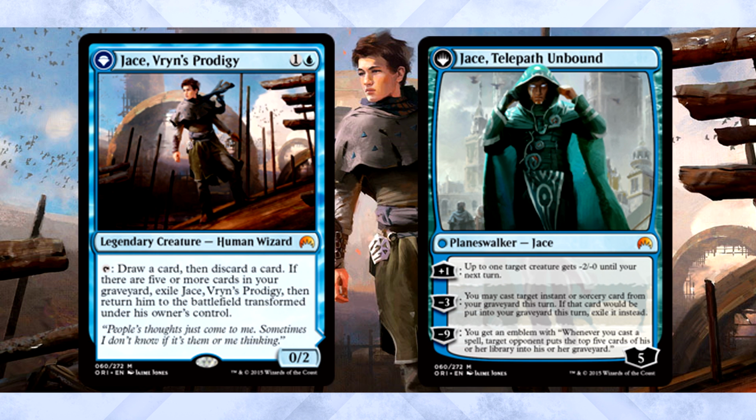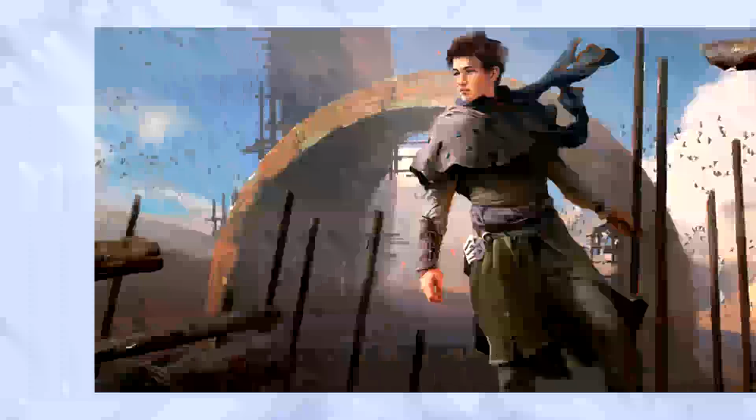If you need Jace, Vryn's Prodigy, if you really need it, I wouldn't risk waiting too much longer. You have a good thing with this Eternal card. You may have a few more dollars to save in the next month or so, but you're playing with fire.